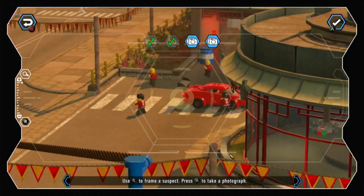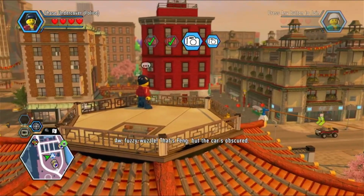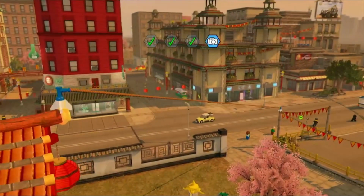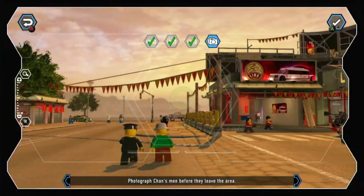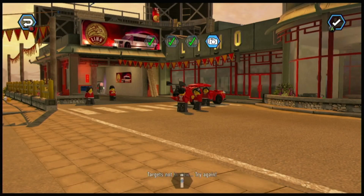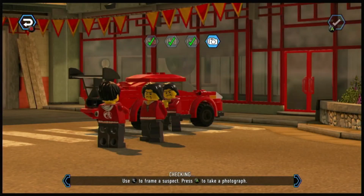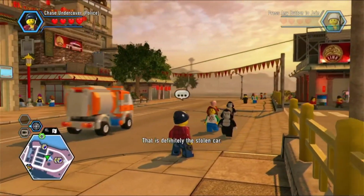Oh, I also need the car and the camera, I guess. This should complete the set. Ah, fuzzy wuzzle. That's Feng, but the car's obscured. I need to get a closer shot. That should be... Target is not in view. Try again. What about that? You can see the car more in this one. That is definitely the stolen car.